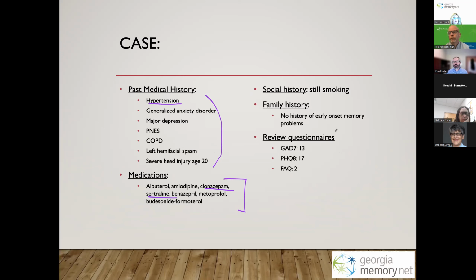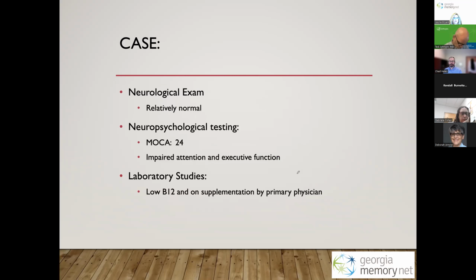And one of the things that was on my initial slide was different questionnaires that can be helpful as part of your initial diagnostic thought process. In this particular case, I'm showing you an anxiety scale, which is pretty high. I'm showing you a depression scale, which is also up there. And then this is a functional questionnaire, which just suggests maybe, like I said, some very mild assistance with some other things. Her neurological exam, not going to spend too much time on it, pretty normal.